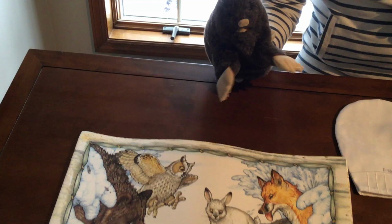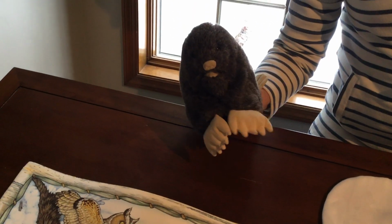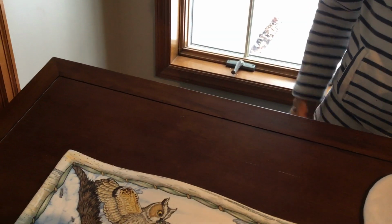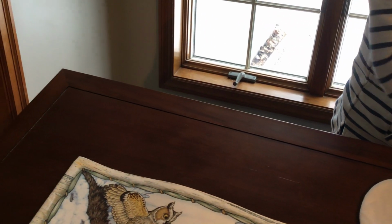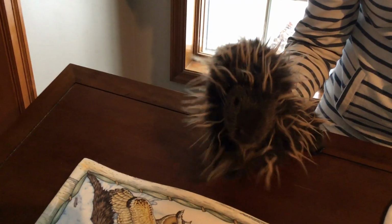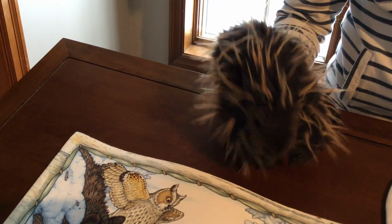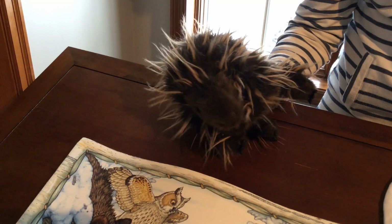This is called a little mole. Watch for the mole in this story. This one is called a porcupine. See if you can find the porcupine in this story.